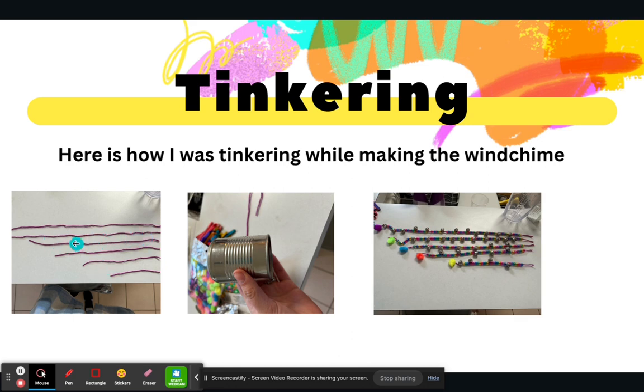So I first started off by cutting out the sizes of the strings that I wanted to do. Then I said, well, what am I going to attach it to? So I decided to use a can that I got from the ideas from the previous slide. And then after that, I put all of my beads and things together. And so, since the point of the book was for the wind chime to make music, I decided to add some little bells in between every 5 to 8 beads. And just to seal the beads at the end, I decided to put a little pom pom at the end.